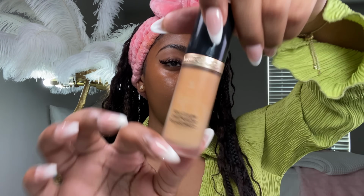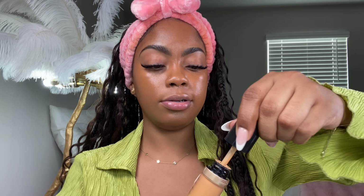So now I'm going to be going in with my concealer, and I use the Too Faced concealer in the shade Cookie, and it is a brightening concealer. So if you look at it, it's bright. And let me explain the whole dark foundation, bright concealer process. Because my foundation is dark, when I use a brightening concealer, it balances out my makeup.